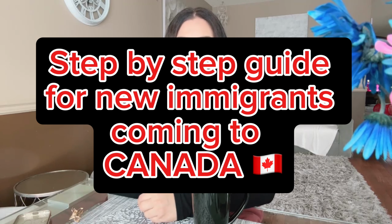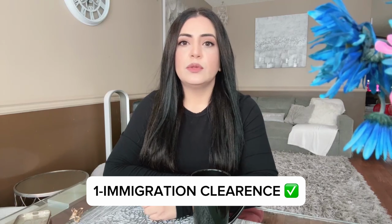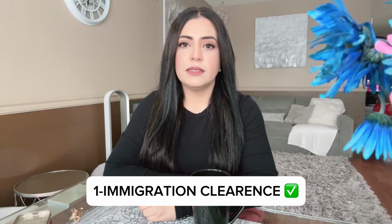When you land in Canada, there are several important steps you should take to help you settle and integrate into your new environment. There's a checklist to guide you. Number one is to clear immigration at the airport. So when you come to Canada, present your passport, visa, and any other required document to the Canada Border Service Agency officer. Provide your confirmation of permanent residence, COPR, if you're moving as a permanent resident.